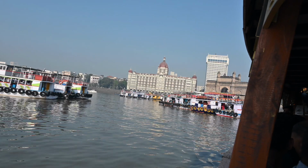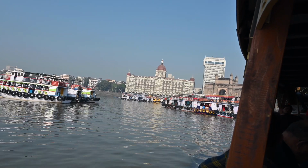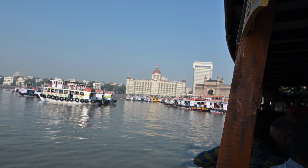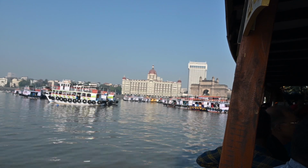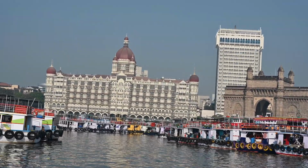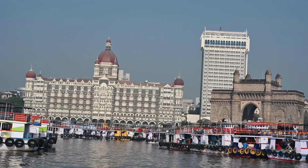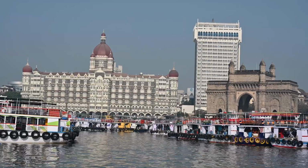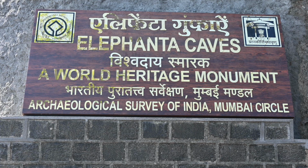The Queen's Necklace, all the lights along the Back Bay outside the hotel room. As we were leaving, we went later on to the Elephanta Caves. We took a ferry from the Gateway of India and the Taj Mahal Palace to an island out in the Mumbai harbor that has this set of caves. It's a UNESCO World Heritage Site.